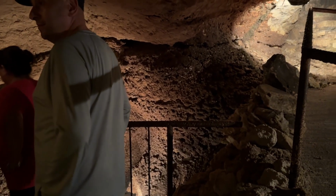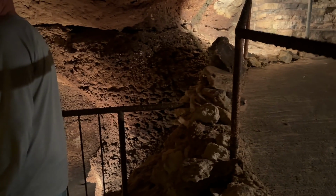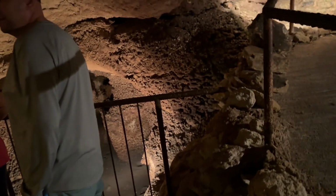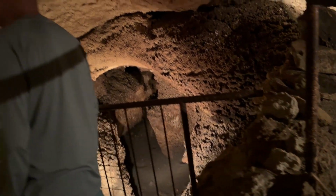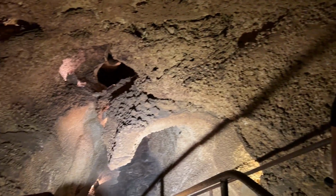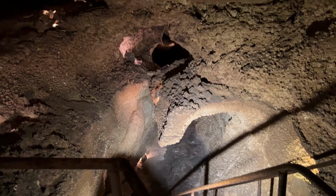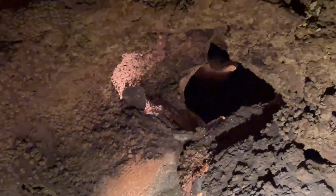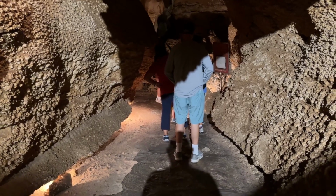And then this is another entrance to another tour we have called the Wild Discovery Tour. It is about 3 to 4 hours long of belly crawling, and then you rappel a 45-foot rappel. We're not going down there today. How do you sign up for that? You just call ahead of time and we issue all the equipment, so you don't really have to bring anything. That'd be pretty cool. It's very fun.